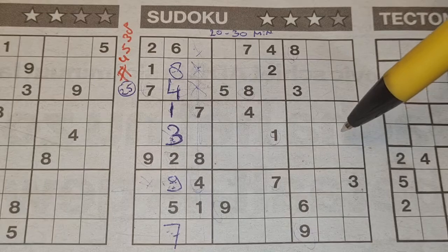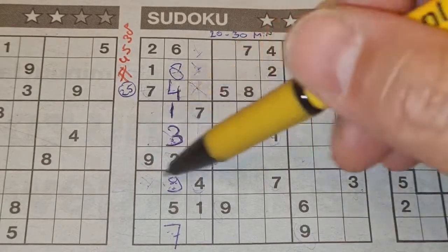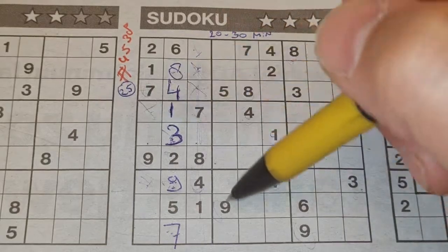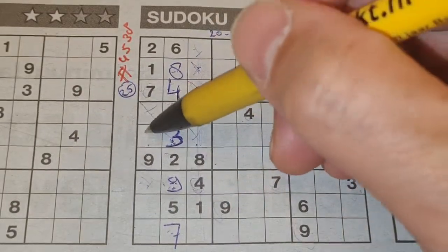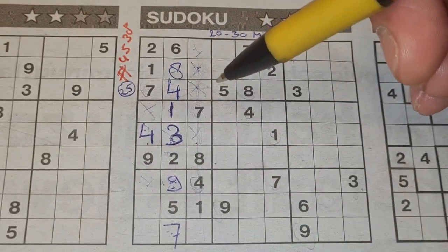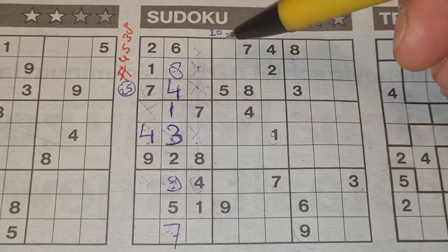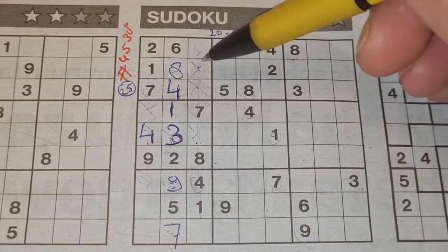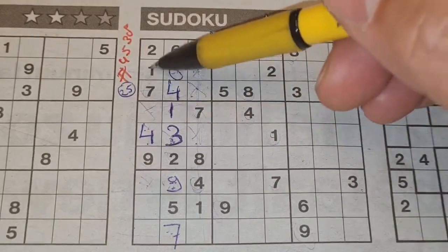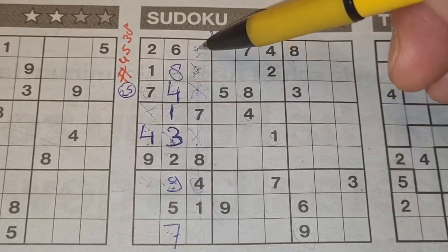Alright. One, two, three missing numbers in this big square. One of the missing numbers, 4. We have a 4 in this row, so no 4 in this box. We have 4 in this column, so no 4 in that box. So 1 box left for the 4 should be there. Then 3 missing numbers in this big square. Those missing numbers are 3, 5, and 9.